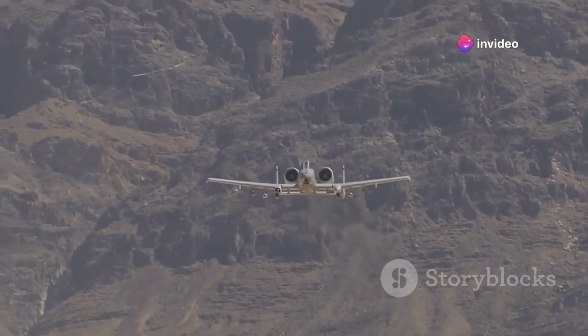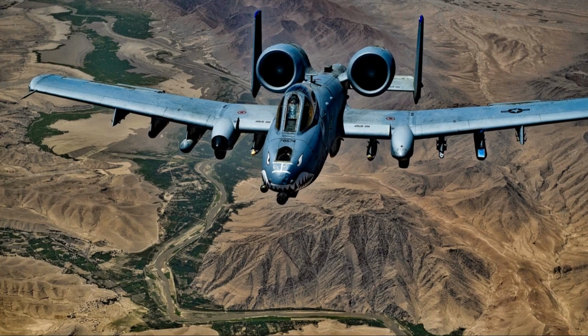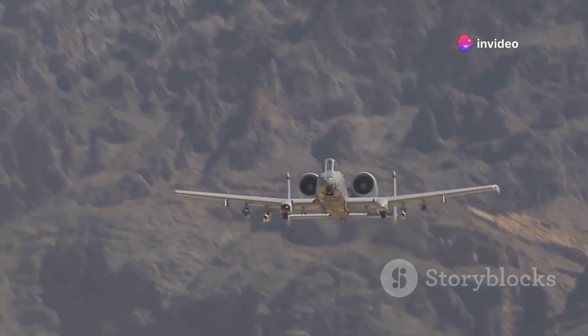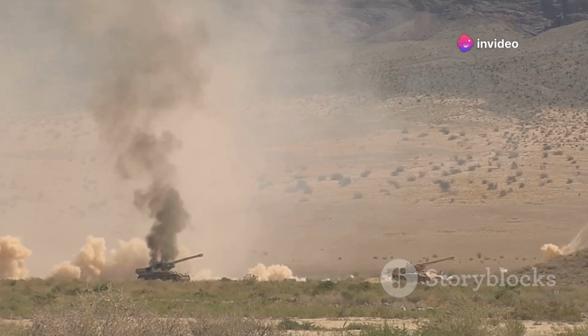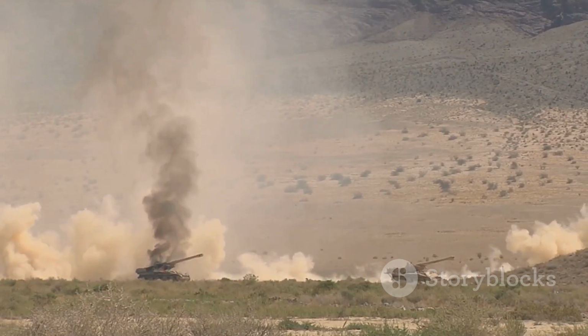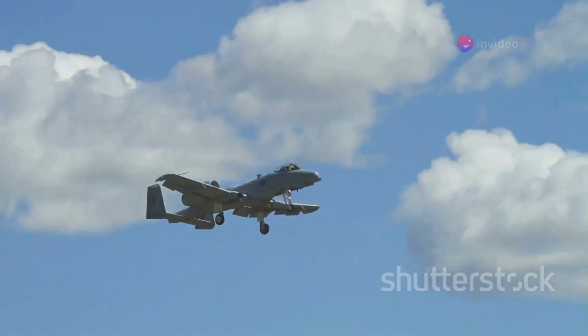The A-10 was built for one reason: to kill tanks. Its primary mission is to provide close air support to ground forces, and it excels at this role. It's a flying tank buster, designed to dish out punishment and take a beating. The A-10 can sustain significant damage and still complete its mission, thanks to its robust design and redundant systems. And the GAU-8 Avenger is the main ingredient in its recipe for destruction.